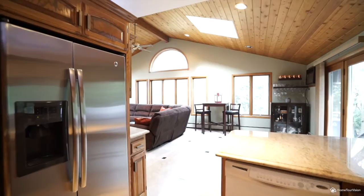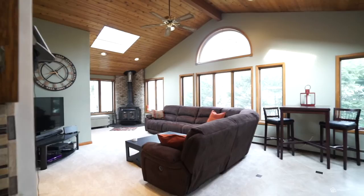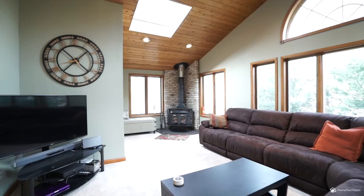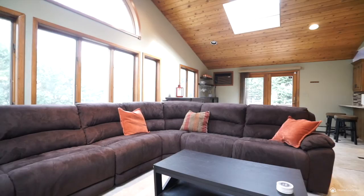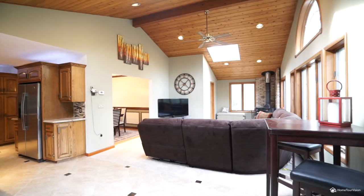The magnificent great room with its wood-burning stove is a large room with a vaulted ceiling and skylights. The many windows let in the outdoors and have a pretty view of the fenced-in yard. This is a wonderful room to relax in, whether you want to watch television, listen to music, play games, or just read. There is plenty of room for friends and gatherings. It offers an open floor plan.